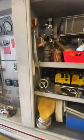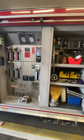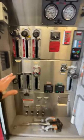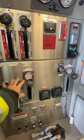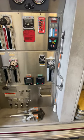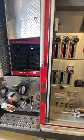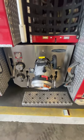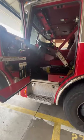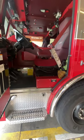And here we have what's called the engineer's compartment. He's basically the one that flows water and gives us water when we need to put out a fire. So all these levers right here move up and down and he can control these and give us more water, less water, give other people water. And here's the hose that we use the majority of the time to put out fires. They're strapped in so they don't fall out. And here's where we hook up to a fire hydrant. And then we come back over here to where our driver sits.